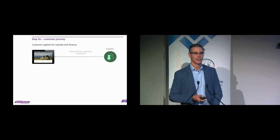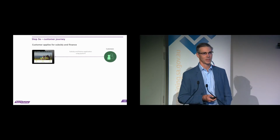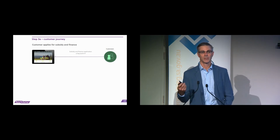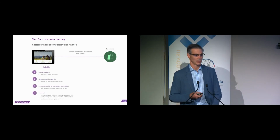And that's what happens next. The customer then applies via the Home Battery Scheme website for the subsidy. They will have a quote number, they'll enter that quote number, we will immediately know what the system is, and then the customer has to complete the application for the subsidy on the website. So it should be all very, very simple.